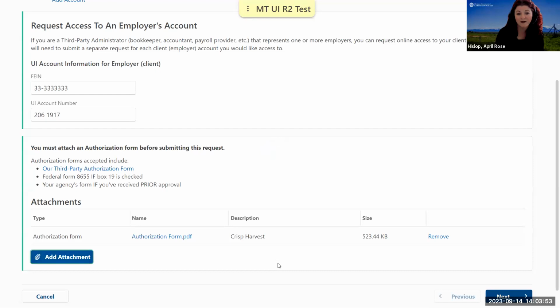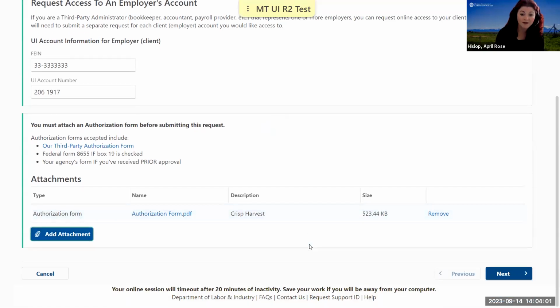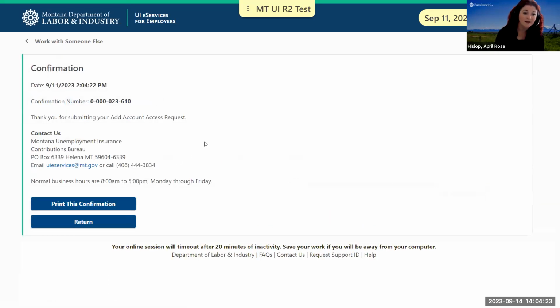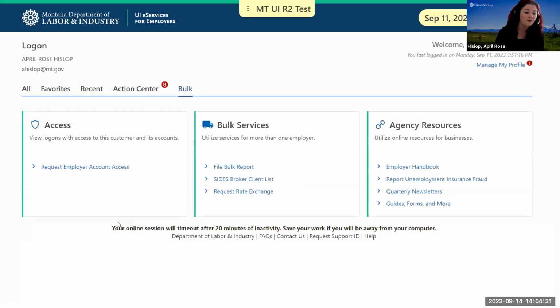Now, if you forget to attach that authorization form, it will throw an error. So you'll remember, oh, I didn't submit that authorization form, and you'll know that you need to go ahead and do it. Same thing as that bulk filing tab. If you realize you attached the incorrect authorization form, you can click remove. Or if everything is good to go on here, then you're just going to click next. It's just going to ask to make sure that you're authorized to submit the request, and you can click submit. That's going to give you that confirmation page. And that's when that request is going to come over to us for us to work that for you and add that client to your web logon.